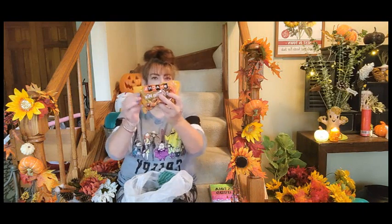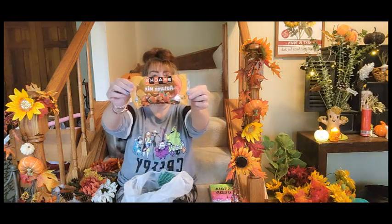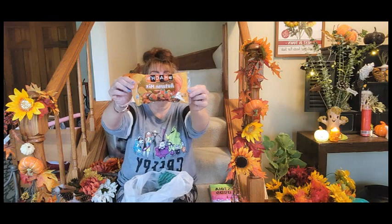And then I did pick up some more, like the Brock's candy corn. This is the autumn mix. And I thought that was a really good deal for a dollar. So yeah, so cute.